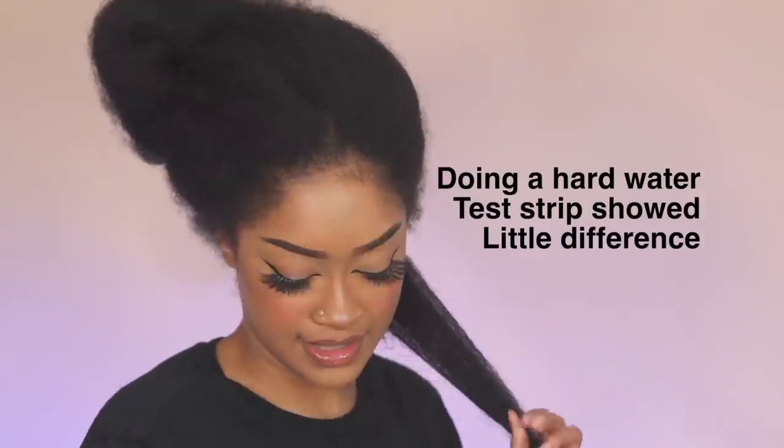My ends was looking crusty, and I haven't even been doing anything to my hair. It's literally just the water here does not love me. And I do have a shower head filter, but that's gonna be a whole nother video, y'all. Those things do not work. I tried 3 different filters, and it'll still say it's almost the same.